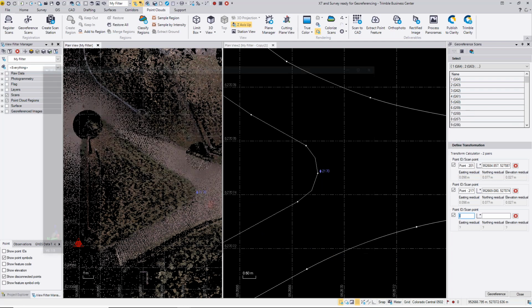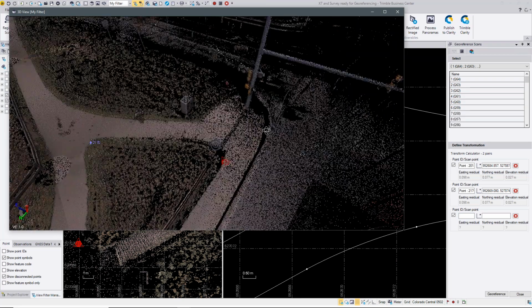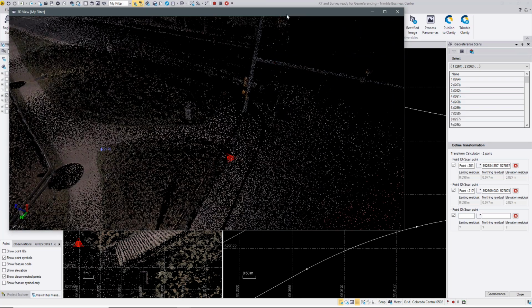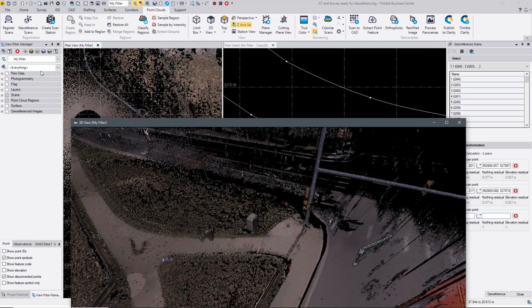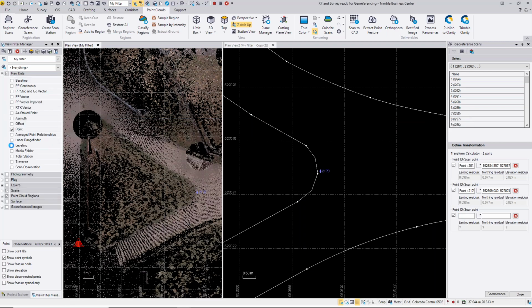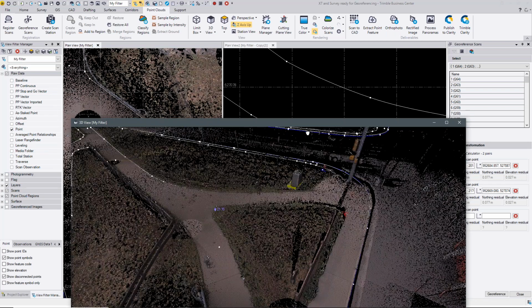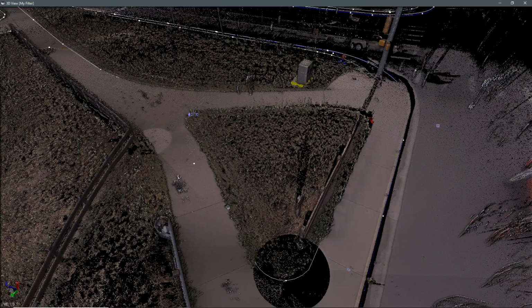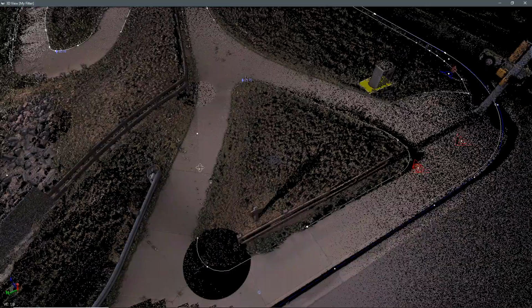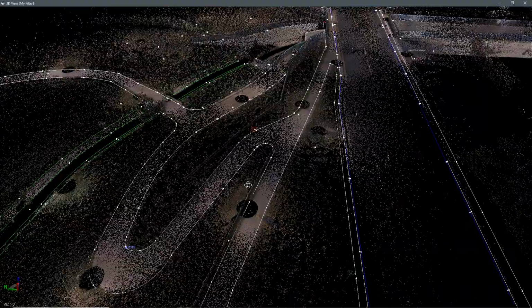Now, if you look at what I have here in this view, and I'll turn on for this view, make sure I have everything selected, including all of my points and layers. In my 3D view, you'll see that the scan data fall quite closely to the survey data just from a georeferencing to total station and GPS data.